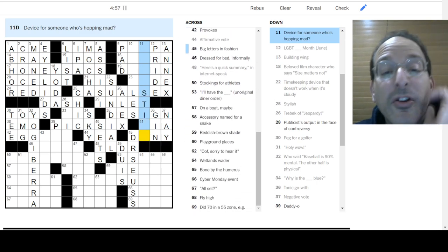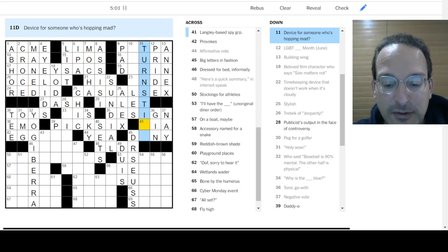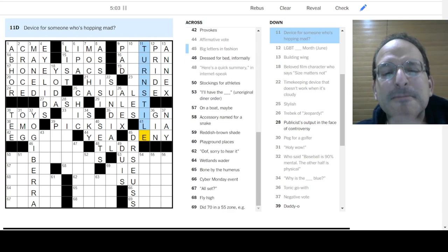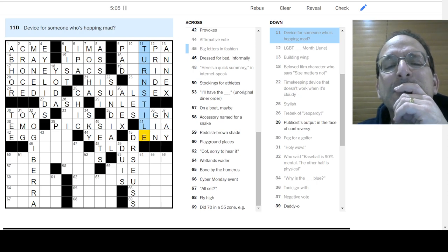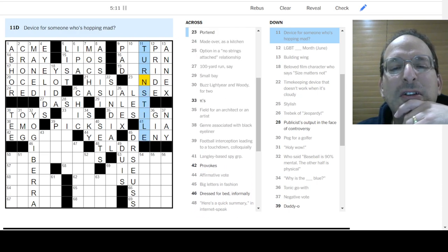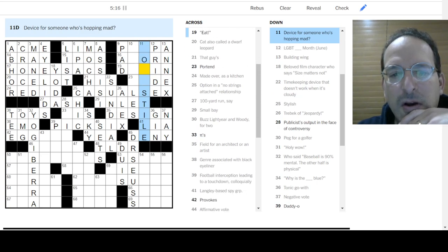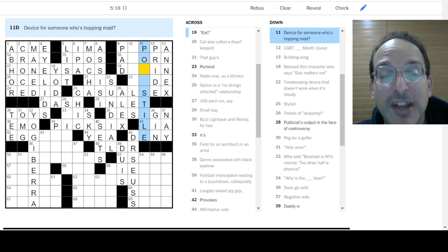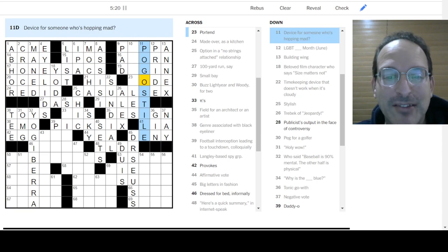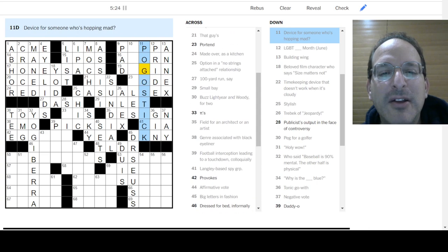So this could be turnstile. How about that? T-U-R-N style. So Leah? And because you hop the turnstile, that works. But I don't know about this, because this seems like it should be an O. And this should be... How about pogo stick? Yeah, that's much better. And it is DKNY. And CIO, totally CIO.